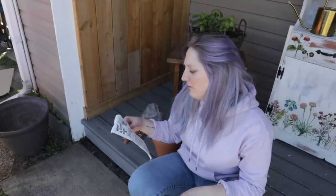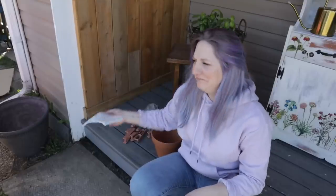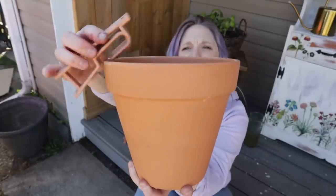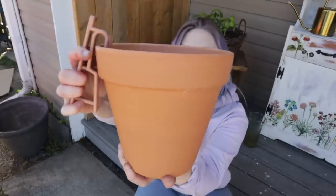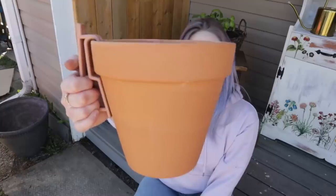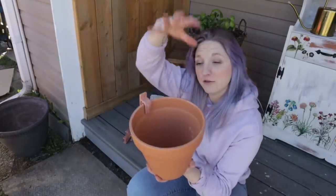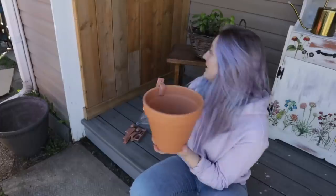Okay, so these are fun. My mom brought these. What a great idea, the pot hook. So they're little plastic hooks in the same color as a terracotta pot. They get hooked on the side and then they hang like this. So it's kind of a low-key way to hang a pot. So we're gonna put some herbs in three pots and then hang these guys on this wall back here. Okay, let's hang them.